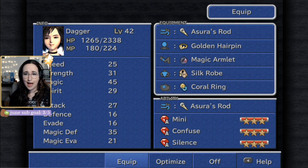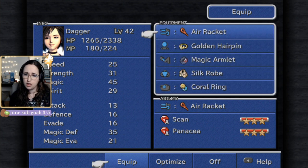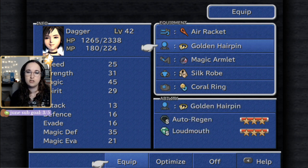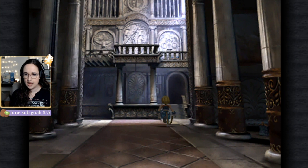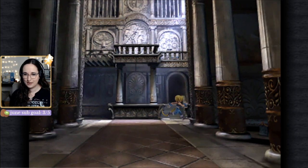Do I even have any lower level equipment? Okay, I do. That's why you got a dagger in that chest. Oh, because the castle's upside down? It looked right side up to me. Okay, wait, does that also mean that I need to put all of my lower level armor on? Okay, all right, so we're good.